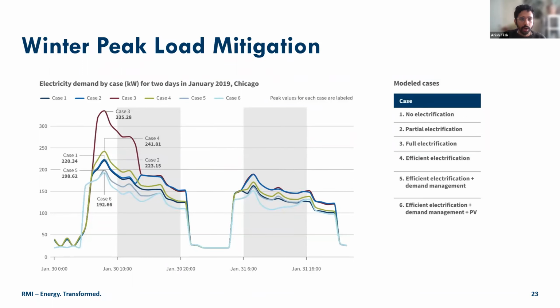And finally, on Chicago, I did want to point out the winter peak load mitigation measure and the real benefits of doing that and why we pursued it. This is a huge question for folks talking about electrification in cold climates. Is this going to break the grid? Are we just going to increase electricity use during the worst possible cold periods because we're relying on electric resistance? And so we do want to demonstrate that and be very honest about it.